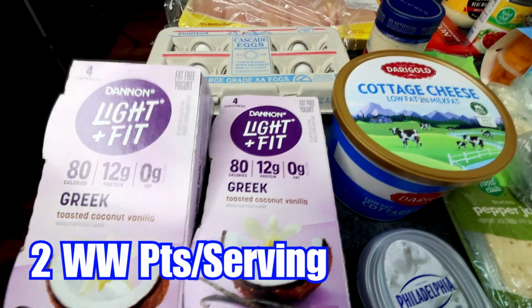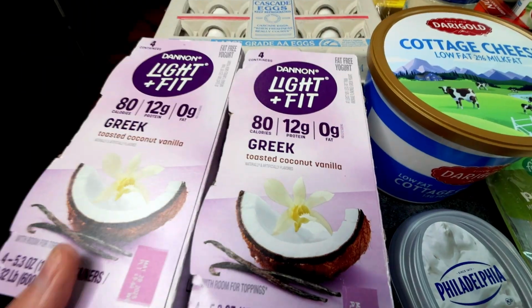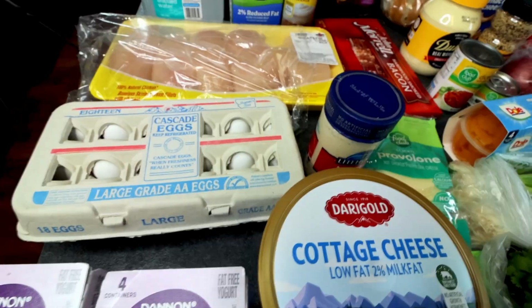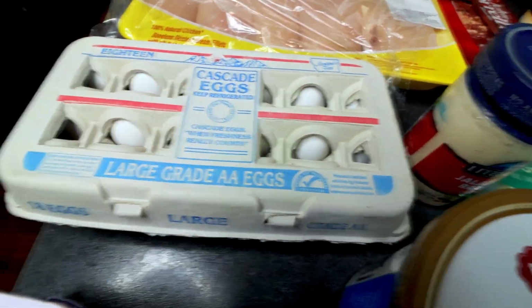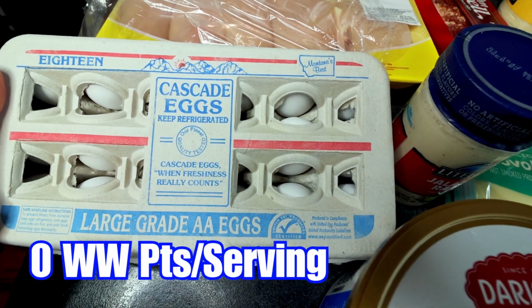Down here, I got 2 of the Dannon Light and Fit Greek toasted coconut vanilla yogurts. My kitty is rubbing on my leg right now, so if you hear meowing, I'm sure she's going to. Got some, there she goes. Got some eggs, just an 18 count.